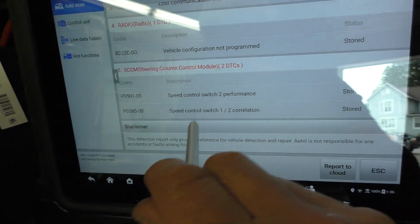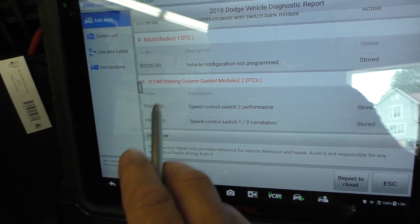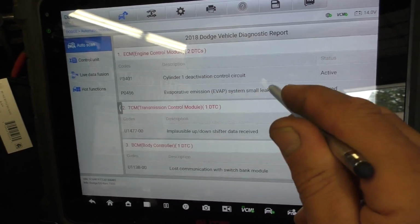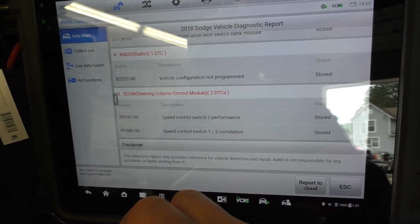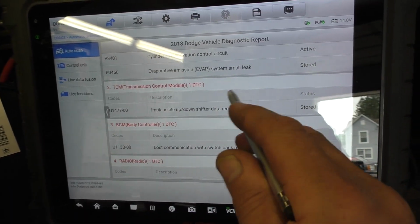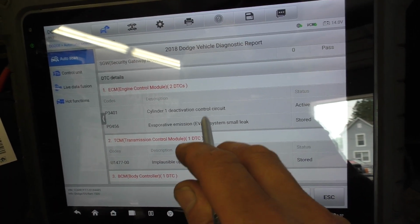Okay, here we go. Speed control switch 1 performance, and speed control 1-2 correlation. Oh, okay. So that would make sense. That's stored in the steering control module. All right, well that makes sense. Like I say, I think this is two totally separate problems. I think it is a coincidence that if he unhooks his battery that the speed control works good, because that doesn't have anything to do with the check engine light. Cylinder deactivation control circuit, these shut off 4 cylinders.